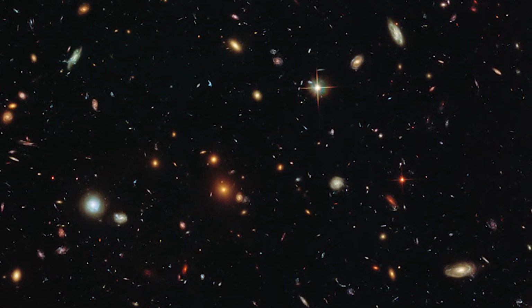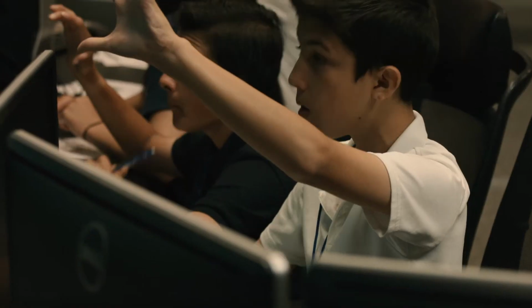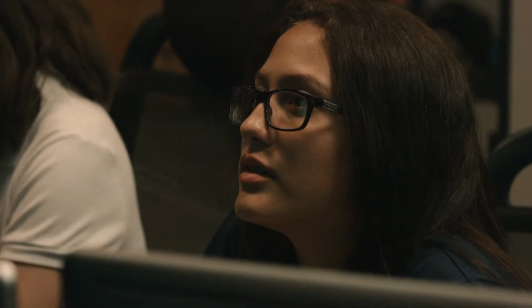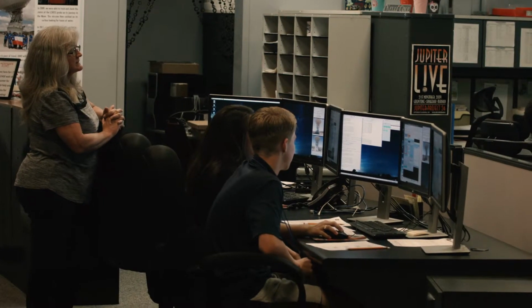The goal is to get students working hand in hand with JPL scientists, collecting data for existing campaigns, analyzing the data, and then delivering the data, and potentially I would even like them to use the data to support their own hypotheses and their own ideas.